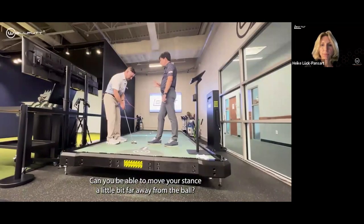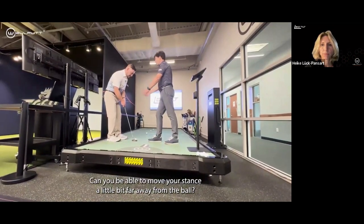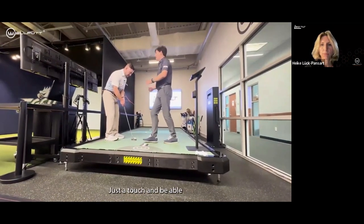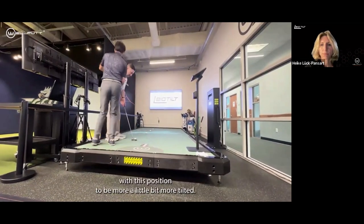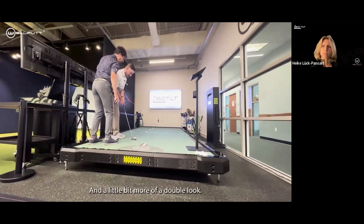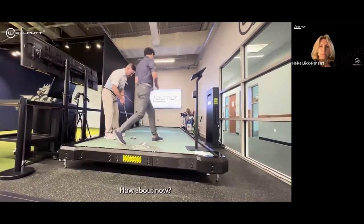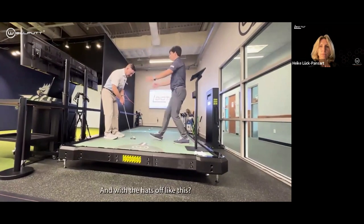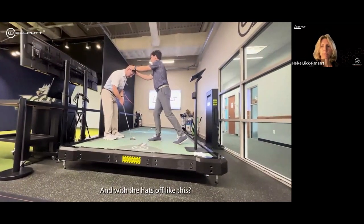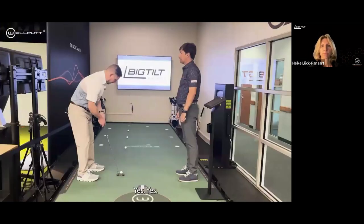Can you move your stance a little bit farther away from the ball, just a touch, and with this position be a little bit more tilted like this and a little bit more over the ball? How about now? Yeah, and with the head tilt like this, a little bit more parallel. Yes, please. I like that quite a bit right there.